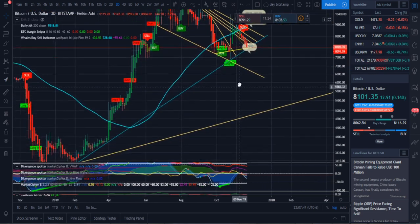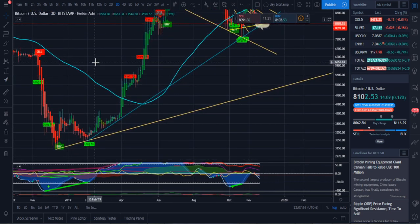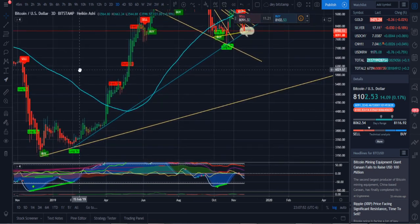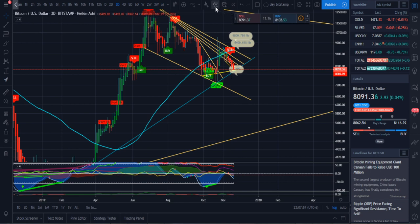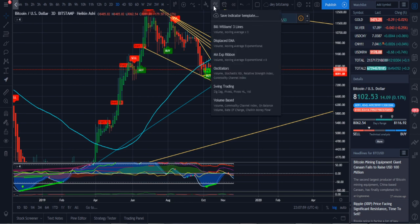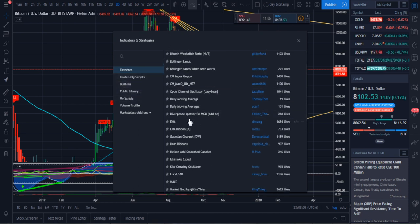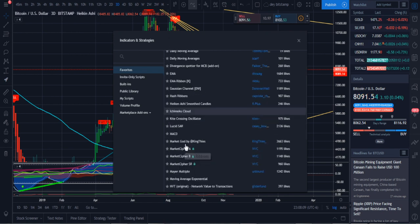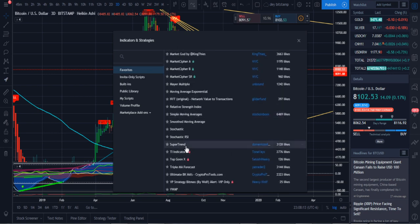And I did want to take a look also at this funding indicator that a lot of people are talking about as well, how the longs and shorts are funded in the market. So let's bring that up real quick. There's a lot of things that can go into play in these markets. We do our best to our ability at basically deciphering all the information.